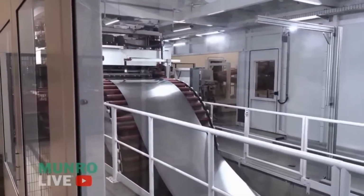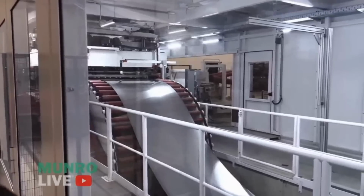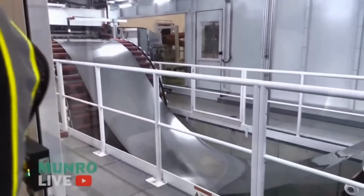Yeah. So this was a special development as well. This is something that's primarily used in mills. So we actually source it for a blanking line.